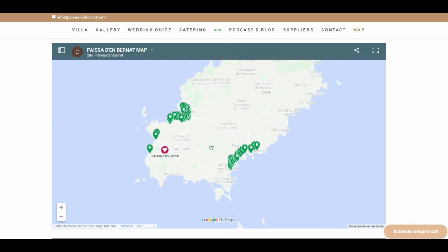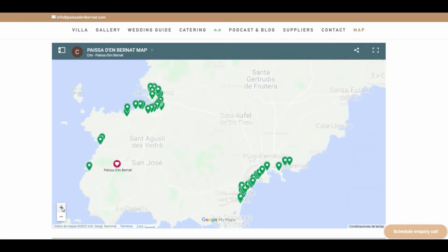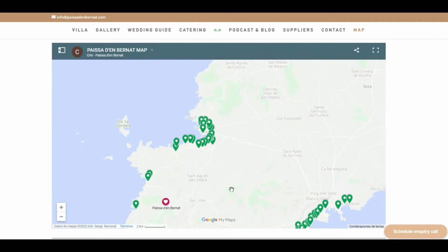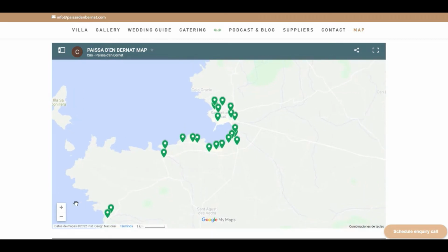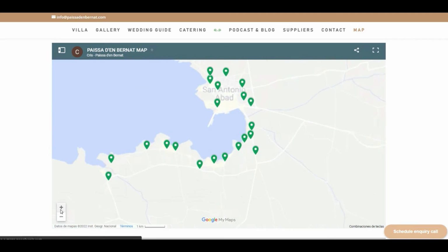Now, let's zoom in to the areas. So these are predefined pickup points. You can add different points later on. However, these are the ones that the transportation companies recommend. So I would suggest using these where possible. And if not, well, then we will be able to add those on later.